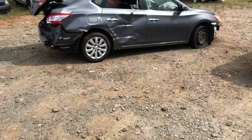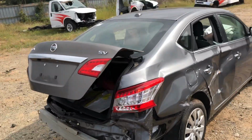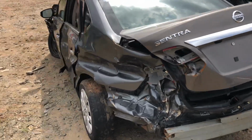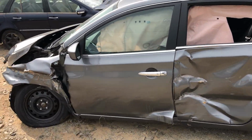Another one that came in is this 2015 Nissan Xterra. It is tore up pretty bad. There's only one good body panel, and that's the passenger front door.